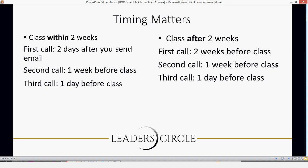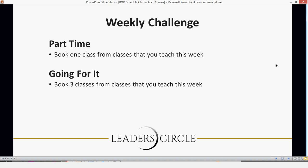So don't call them immediately. If they booked 4 weeks out, you really don't need to make a phone call to them until 2 weeks before the class. That's when they're really going to get started sending out their invites and preparing for their class. And the other calls are the same. You're going to do 1 week before the class, and then the third call is 1 day before the class.